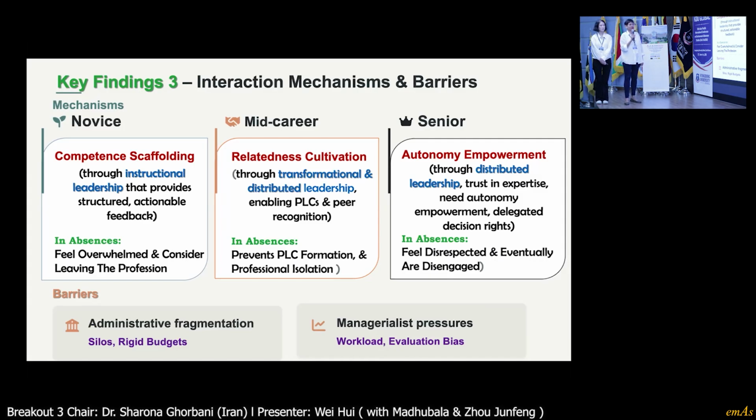Seniors obviously prefer autonomy, and empowerment through distributed leadership and trust in their expertise. They need autonomy, empowerment, and delegated decision rights. In its absence, they feel disrespected and eventually become disengaged. All right? So the barriers that we found were administrative and pressures. Administratively, fragmentation creates silos and rigid budgets, and pressures include workload and evaluation bias.